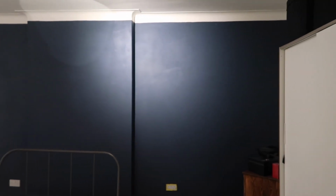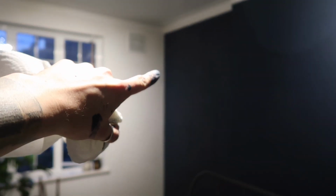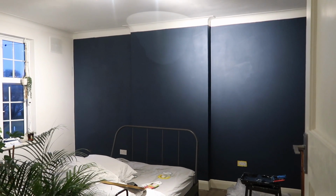Oh my goodness, I absolutely love it. Genuinely, I don't know why I haven't done this sooner. Everything just looks so much more cozy. So I'm going to leave it completely dry, and then I'm going to assess any little touch-ups that I need to do. I've got a tiny bit of blue paint on the wall over there, so I just need to make that white. That looks awesome. Okay, so the wall is done.